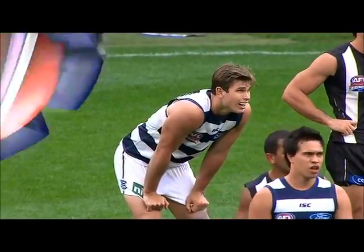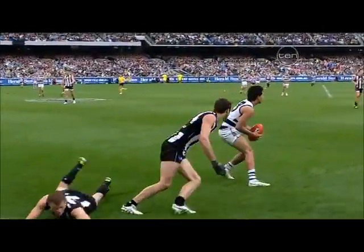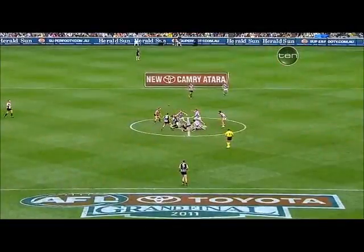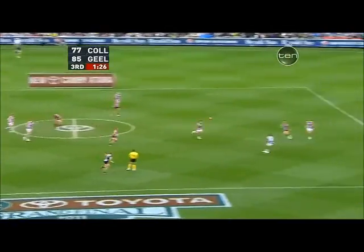Let's start back at Christensen. What a moment, up against two opponents, keeps his feet, is able to get the ball inboard to Jimmy Bartel, and well done Brad Ottens and Tom Hawkins. Hawkins has kicked 3 goals in this quarter.